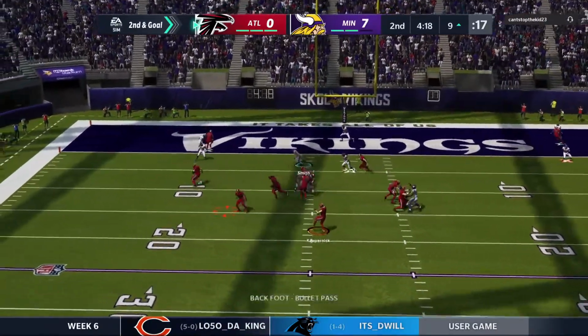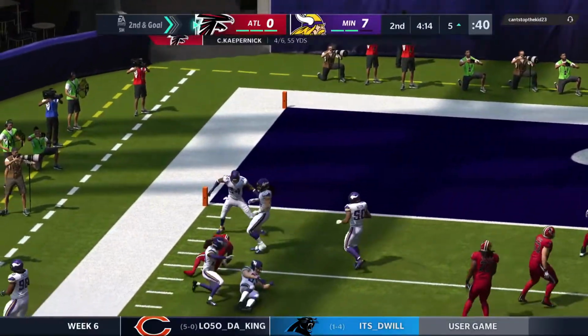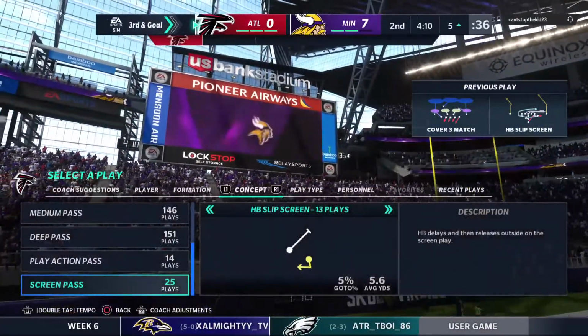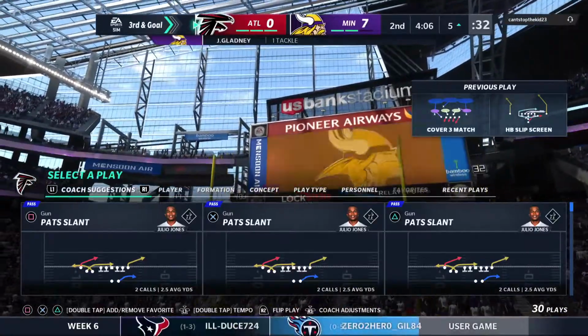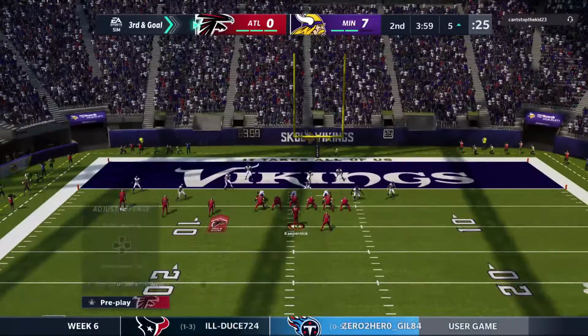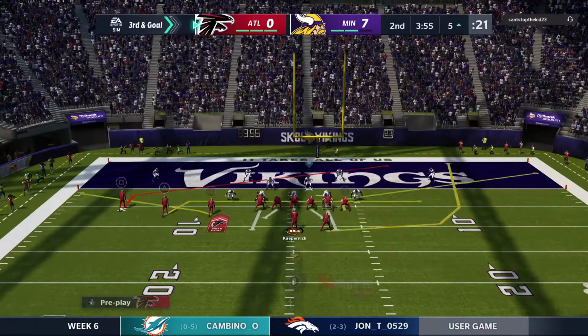Now Kaepernick throwing on 2nd down. They'll set up the screen to Smith. And from the 9, they get this to the 5-yard line. So many things have to come together just right for a screen pass to break for big yardage. The blocking, the timing of the pass to the runner, everything has to fit together just right. But on that play, the defense was able to disrupt things and hold it to a short gain.